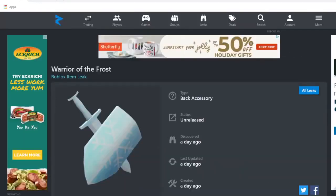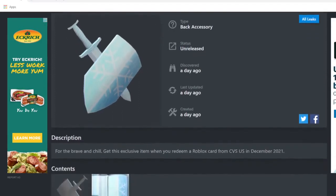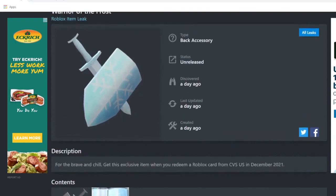And lastly, for the non-effect items, we have Warrior of the Frost, which is a back accessory. So it's a snowflake shield with a sword, so I think that's a pretty cool combination. It's pretty rare that Roblox does a sword and a shield at the same time. They've only done a few of those before, so I think this is definitely a nice opportunity to get this item set if you do want to get it. And if you do want to get it, it is from CVS in the United States, so if you circle CVS, you can get this one, so not bad.